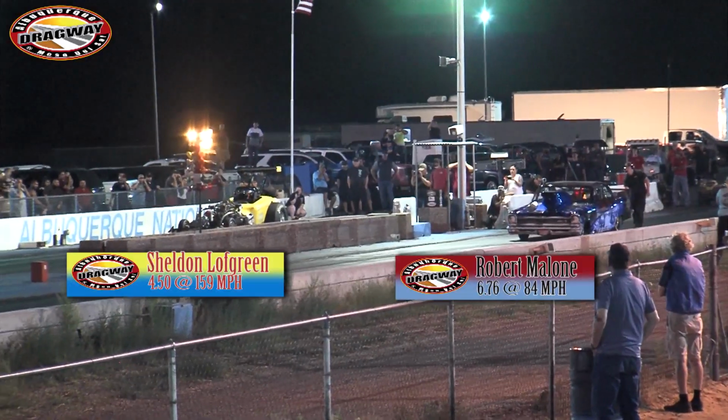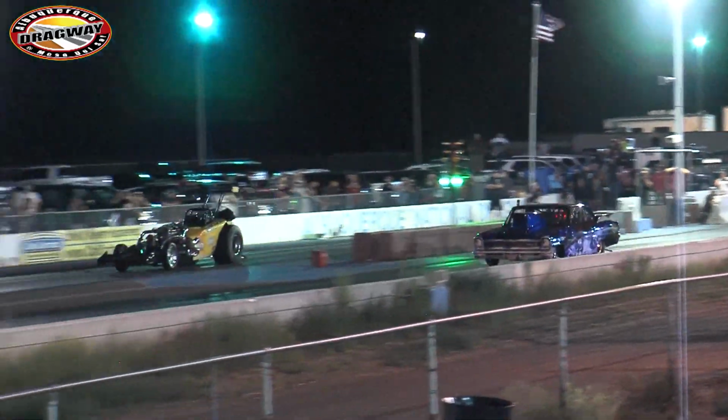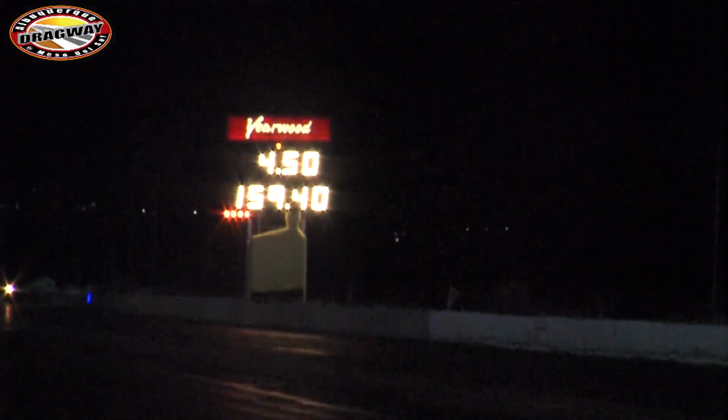And of course, at the line, Sheldon Lofgren in his turbo Western Fuel Altered was going up against Robert Malone. And Sheldon came away with the victory in the Yearwood Performance Lane at 159.40 at 4.50 seconds.